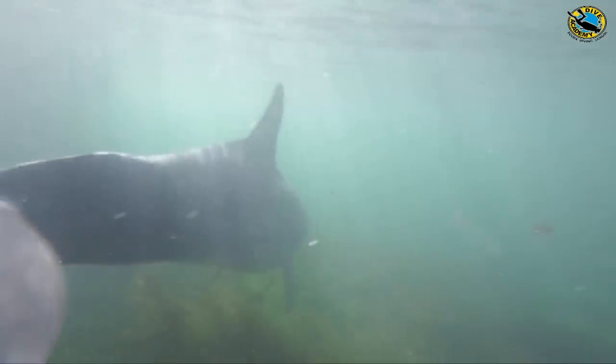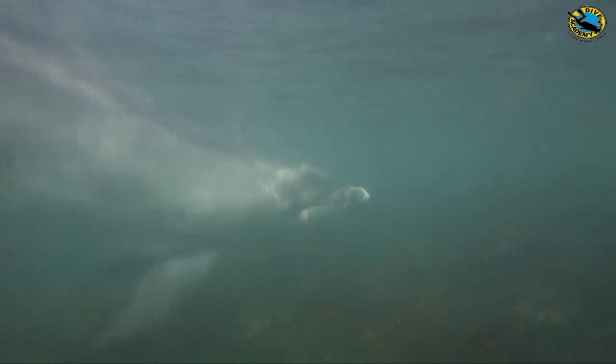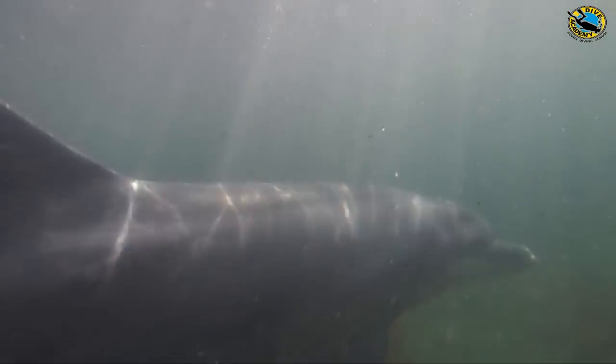We are slowly approaching the end of our adventure. But before we ascend to the surface, we have a cherry on the top. A wild dolphin arrived to say hello and have some fun. I think it's one of the most incredible moments of my life. Seeing a wild dolphin during a dive is an amazing feeling.